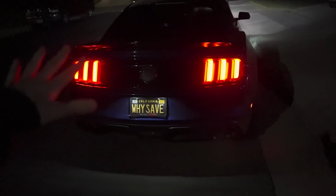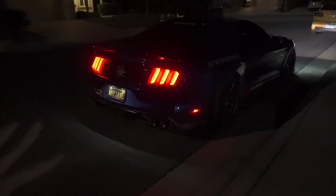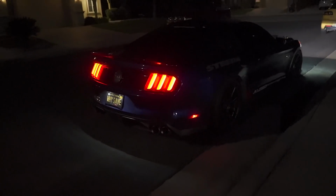Really deep tone, but I'd prefer it to be a lot louder. So hopefully AWE is going to hook it up. We're going to get an active exhaust for this car. It's going to be badass. But yeah, this will probably conclude this video right here. We got Abraham's Machinator started, which is pretty much the main goal of this.